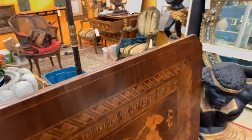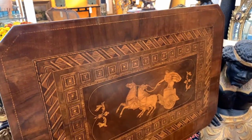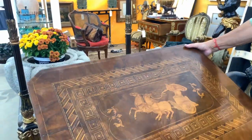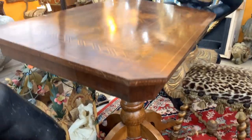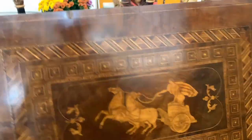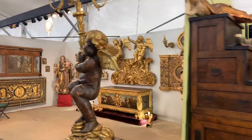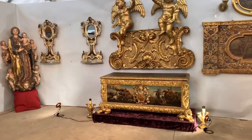Oh, what about this table? Is that marquetry? Yes, 19th century? 18th century Italian. I knew it was an impressive table. Wow. What are you asking for that? $2,950. Now that is impressive.